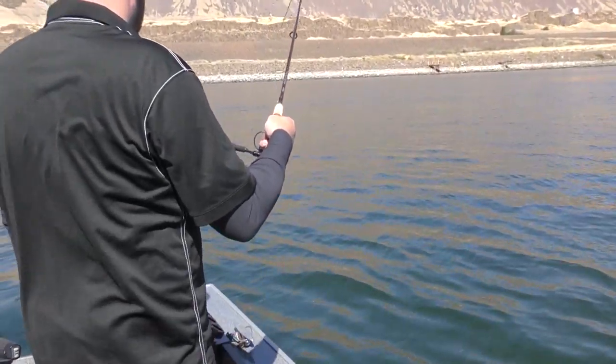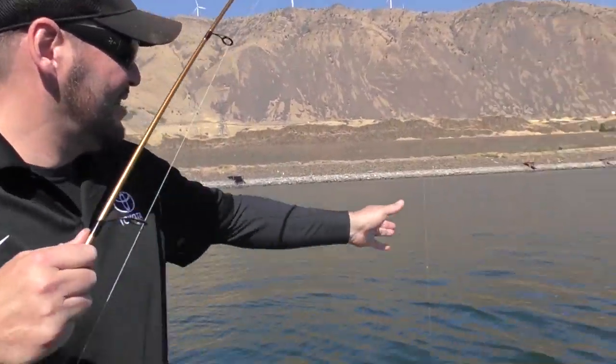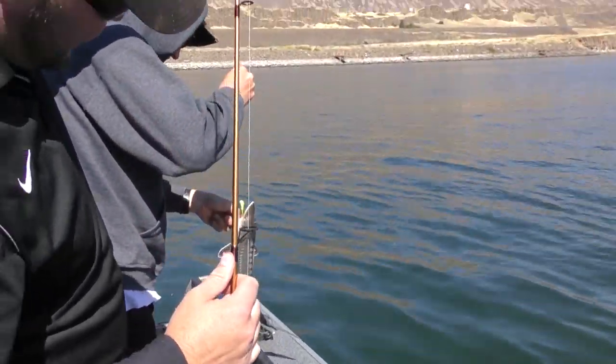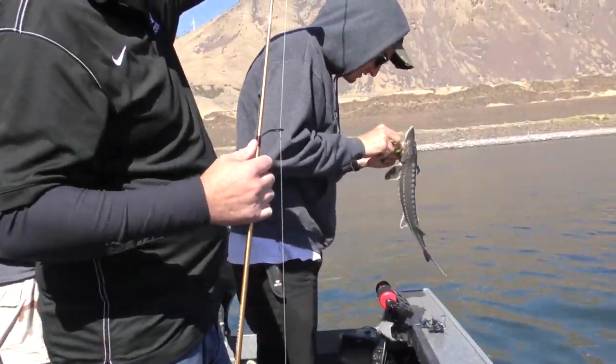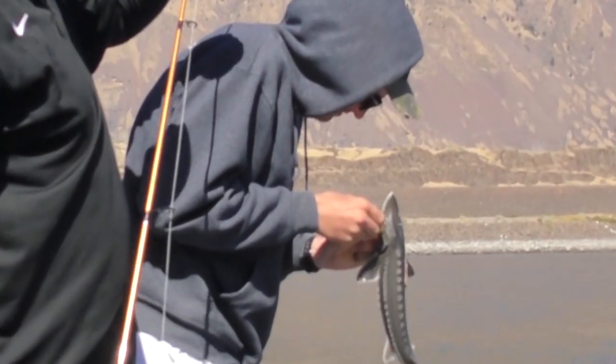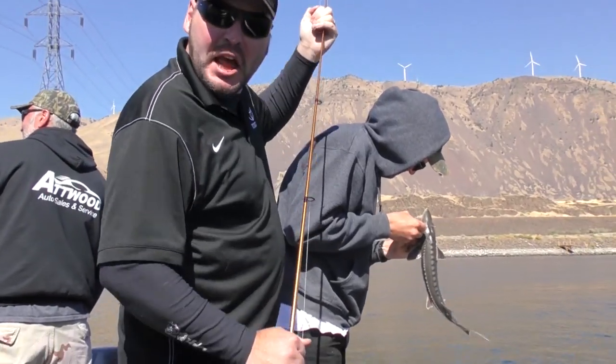Nice little sturgeon there. See, it happened. Do they have teeth? Yeah, no, they got spines, dude. Okay, so can I stick my finger? Especially those babies. I've never seen one that small. Isn't that awesome? I get the record for the smallest sturgeon caught today, but I'll tell you what, this Okuma handled it like a pro.